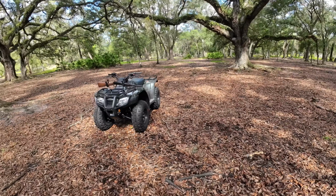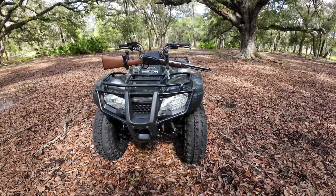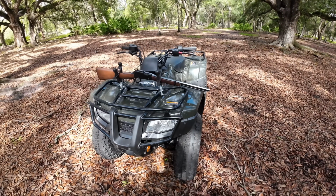This 22 Magnum looks great riding around on the four-wheeler with that 16.5-inch barrel. It's just the perfect trail gun. That's it for now though. Next time I see ya, I'll be in the tree stand.